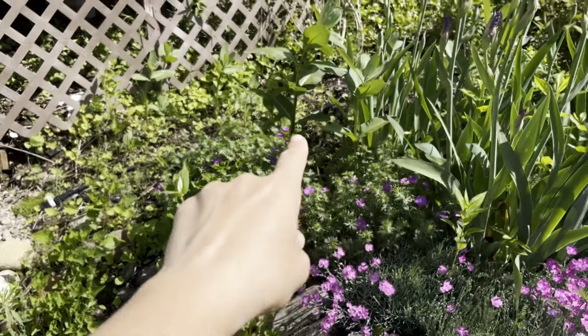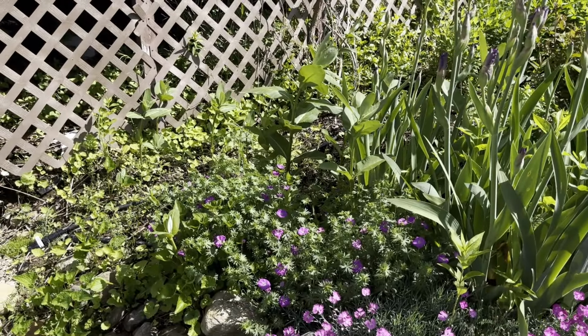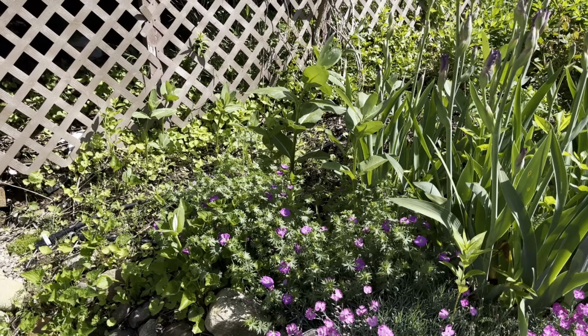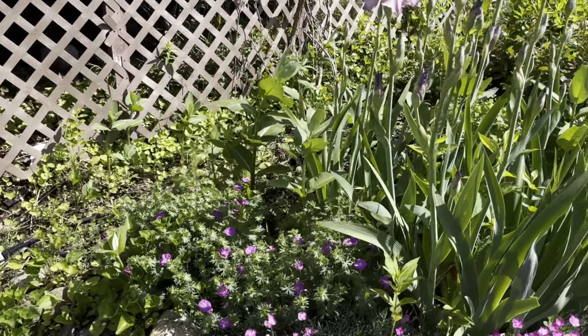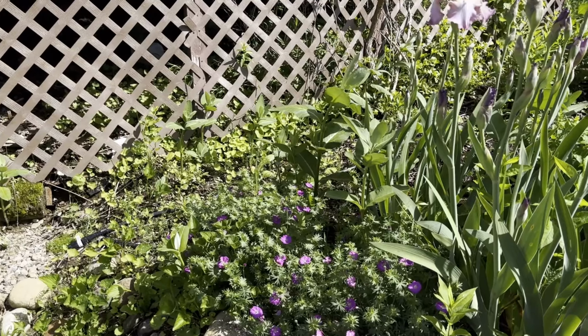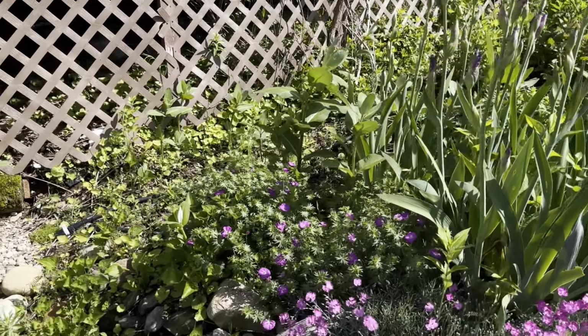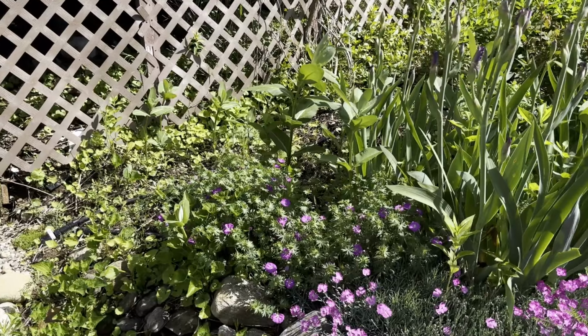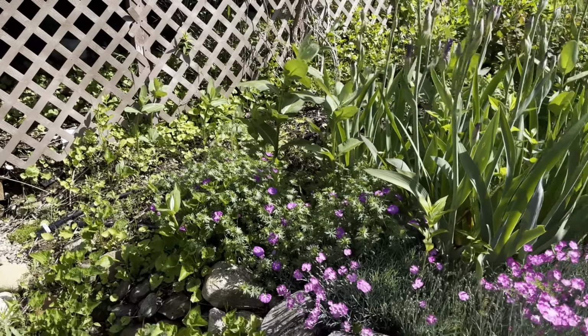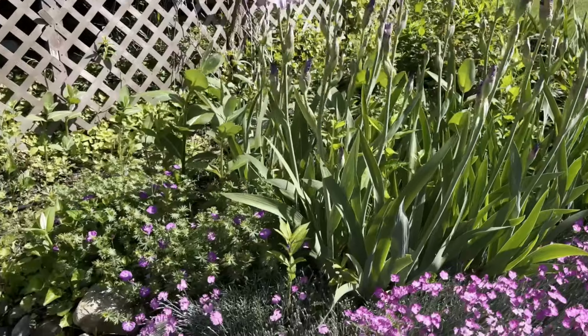And behind those, there's just some swamp milkweed that keeps seeding itself in here. I do let some of them go in here because they are a great source of food for the monarch butterflies, and I just keep them under control. I take out the ones that are in the front of the bed, or if there are too many of them, like that one right there should be taken out. And they're super easy to pull out.